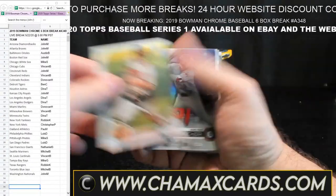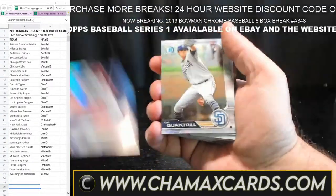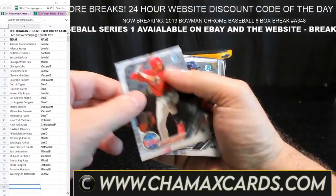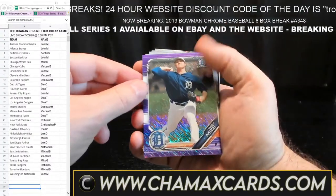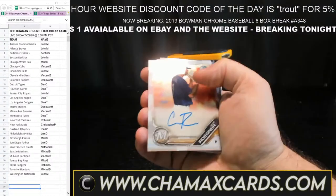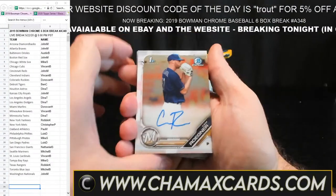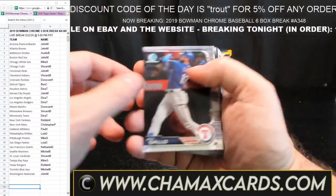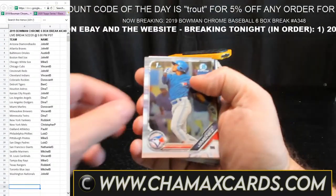Okay, so here we go. Keep on going here. Jonathan India for the Reds, Cal Quantrill for San Diego. We got Casey Mize for Detroit. Cam Rogers for Milwaukee Brewers. Vincent B. Vincent with another auto. Nice, nice, nice. I'm liking it.